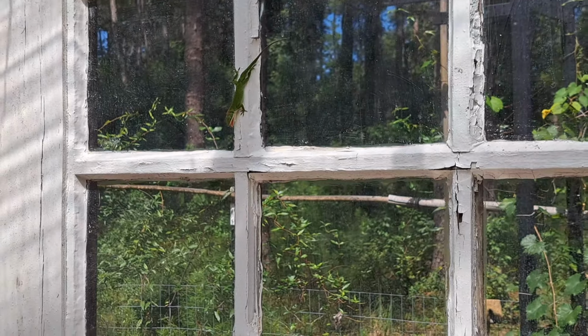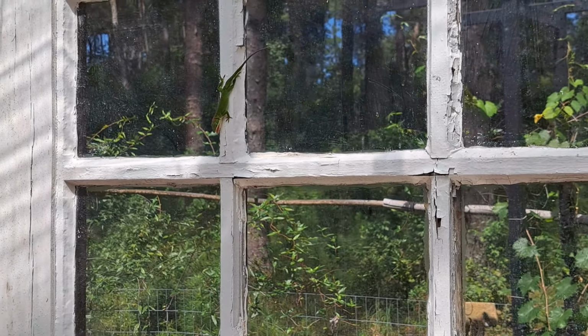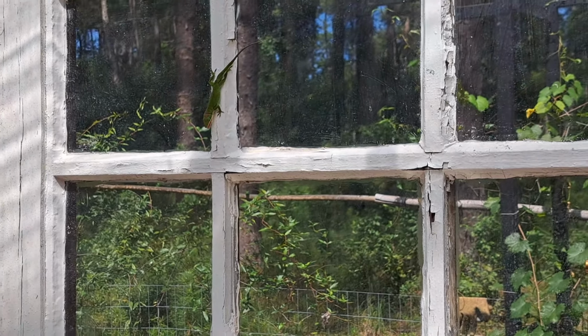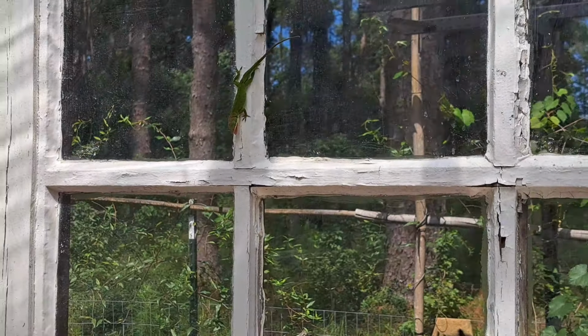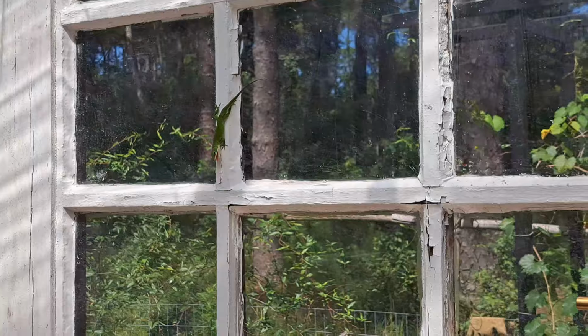I actually don't mind lizards, but this one is just jumpy and keeps coming close to me. Normally they just let me be. They eat the insects. I appreciate them. They leave me alone. It's just a win-win.